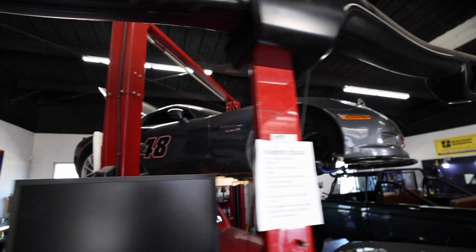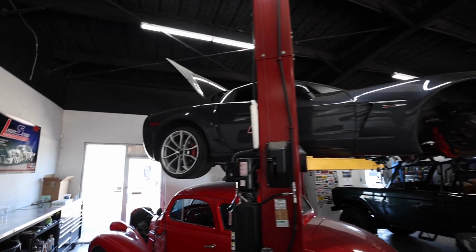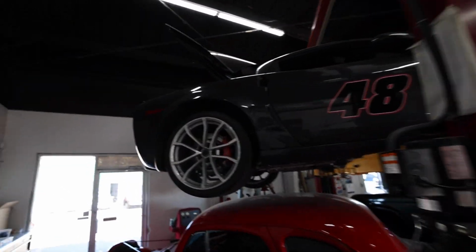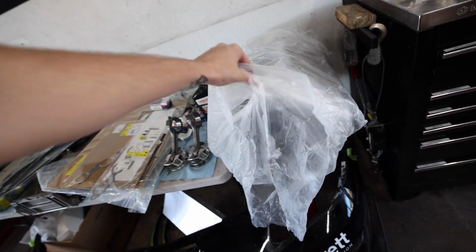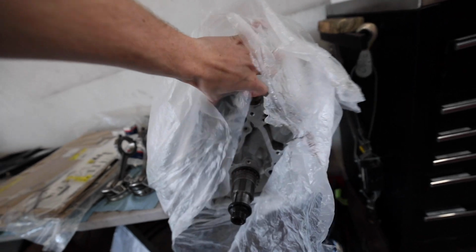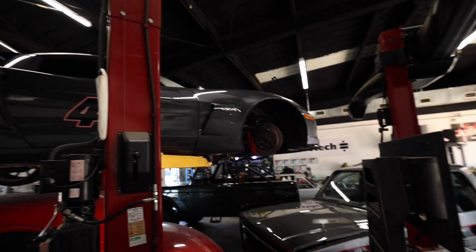Rel's Corvette is still on the lift. He has some engine parts coming in for it. You can see that's how his engine sits right now. So it's close. Should be out of here pretty soon. He'll get back to racing it.